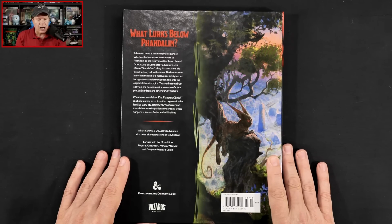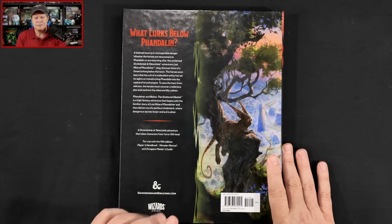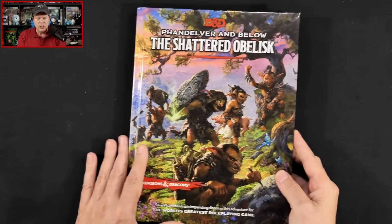Phandelver and Below, the Shattered Obelisk is a high fantasy adventure that begins with the familiar story of Lost Mine of Phandelver and then delves into the perilous Underdark, where dangerous secrets fester and evil is afoot. So let's jump on in.